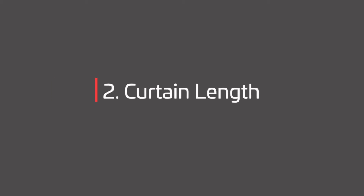Number 2 is pretty obvious: curtain length. Curtain length is subjective to your preference, however there are a few rules of thumb to follow. If you're going for a floor length curtain, it's essential the curtain isn't too short for the height of the room, as having a curtain that finishes awkwardly between the floor and the bottom of the window isn't a good look. Having a curtain that's too long isn't ideal either, as this can collect dust and become a hazard.